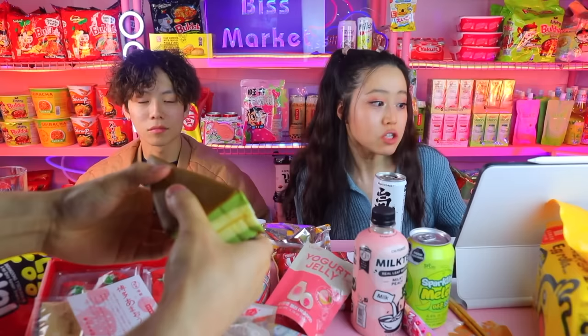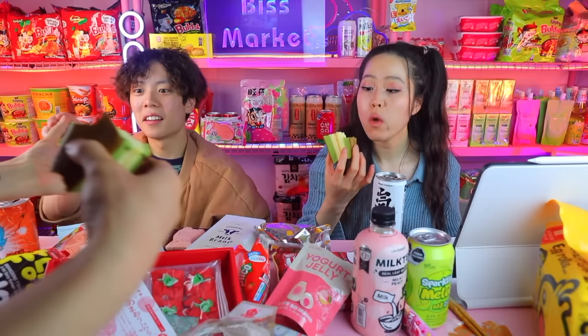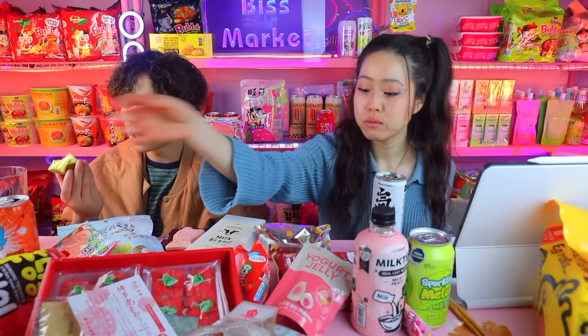Bro, this is like the softest looking thing ever. It looks fake. Is that matcha? I don't know. It looks beautiful. Oh. Is it good? Not sweet enough. Could be sweeter. I like that. Okay, so it tastes like bread. Just like a regular bread. Like no flavor. Yeah, it's just white bread. It's just bread with colors.